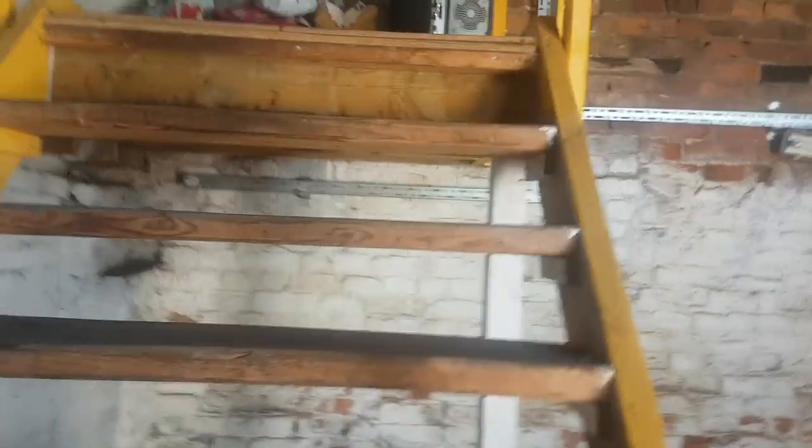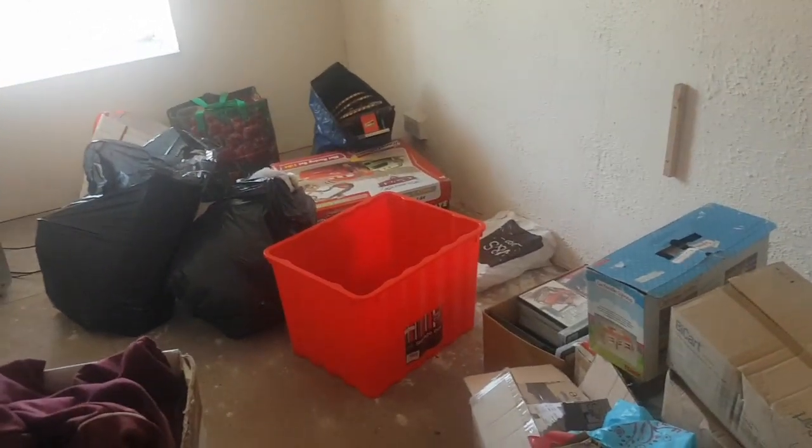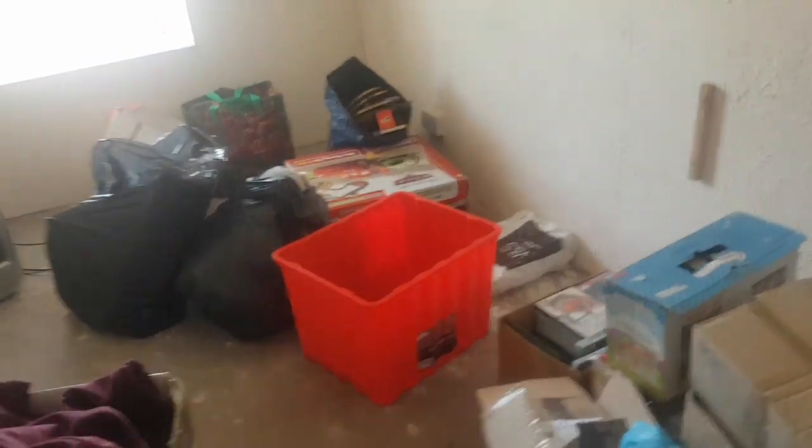Started emptying upstairs as well. Head up to the office. The office was absolutely rammed before, but it is now nearly empty. So yeah, that's exciting. So I'm just going to finish taking the load down to the shipping container now. See you in a bit, folks.